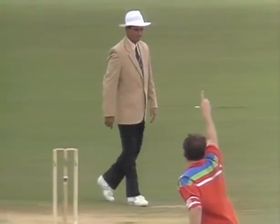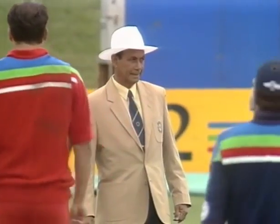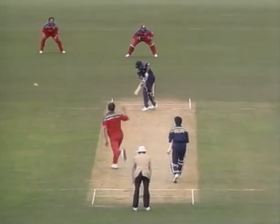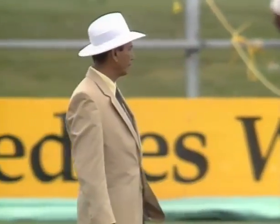So for a loud appeal, and umpire Julius Bulchins from Sri Lanka, unimpressed. I thought that looked a jolly good shout. I wonder if he got a nick on it. It certainly was. I thought that looked plumb, and maybe the umpire felt that he'd got an inside edge on it. But it looked to me to be absolutely plumb. Bad, was it? Goodness me, he wasn't even interested, was he?